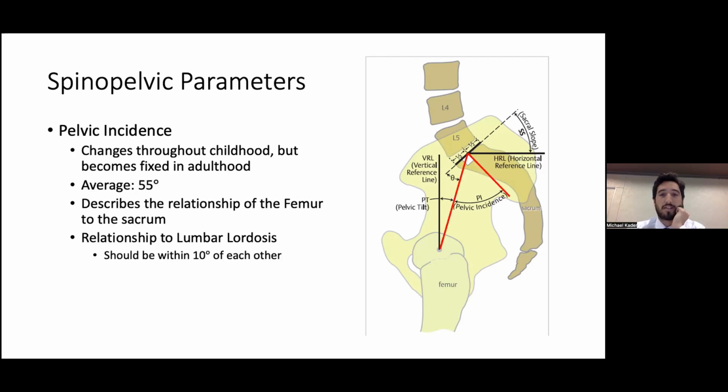So pelvic incidence, the important thing to know about this is that it's fixed. It changes throughout your adulthood, but once you achieve skeletal maturity in adulthood, that's when it becomes completely fixed. On average, it's about 55 degrees, and it describes the relationship between the femur and the sacrum. So the way you measure pelvic incidence is you take the midpoint of the sacral vertebral body, draw a 90-degree angle out from there, and then the other line goes from the midpoint to the middle of the head of the femur.